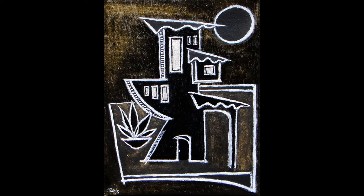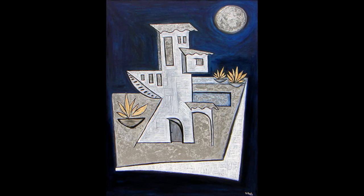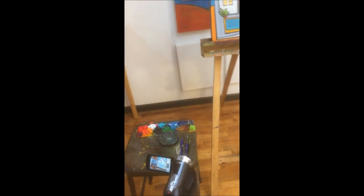And that series was inspired many years ago by the blend of traditional and modern architecture in the foothills of the mountains around my hometown of Albuquerque, New Mexico. This piece on the easel was inspired by a Spanish villa, and I can even show you some of the process right here. Check it out.